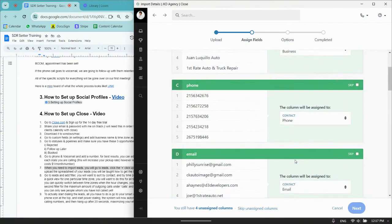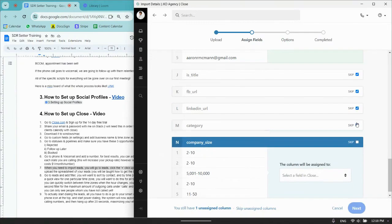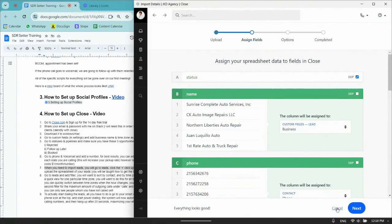So you probably want to make a custom field for personal email, right? This is useless, this is useless, this is useless, right? So you can categorize them by all these things, right? And then you just go next, and then remove the duplicates and add them. Okay, so that's how you do it.